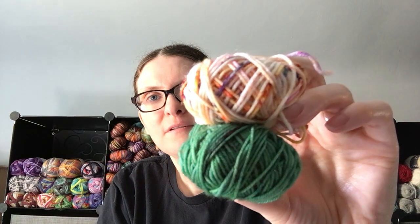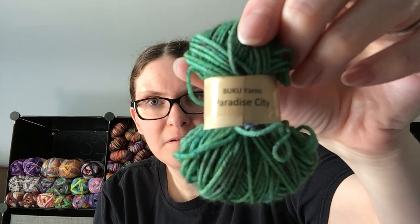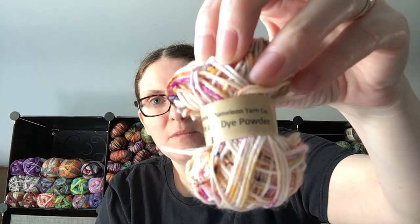And after those 2 colors, I'm going to use these 2 colors. I need some green in there. Let's see. This one's Buku Yarns, Paradise City. And this one is Kama Chameleon Yarn Co., Fire and Dye Powder. I really love this one. I've been saving it. So I'm going to put in 5 grams of each color, save them for my blanket. So those are the next 2 colors. We'll see if I can get to those today. And that's pretty much it.